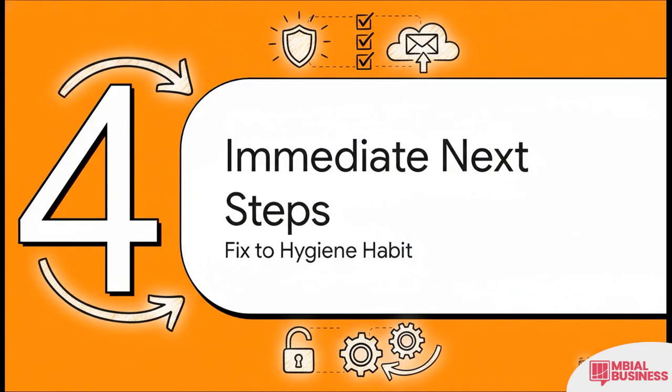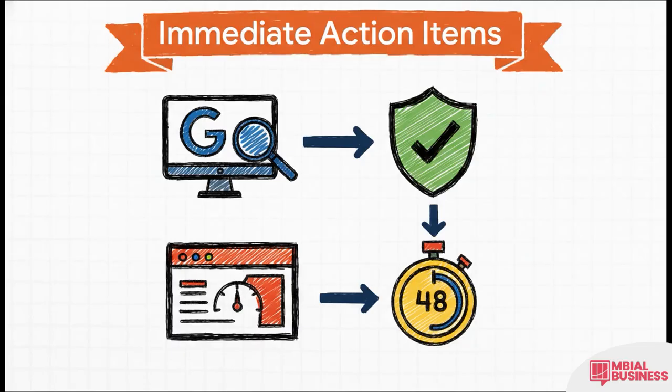So getting out of the spam folder is a huge win, but staying out, that's the real goal, right? This isn't about a one-time fix. It's about turning these best practices into a consistent habit. The biggest thing I want you to take away from this is that deliverability is an ongoing hygiene habit.